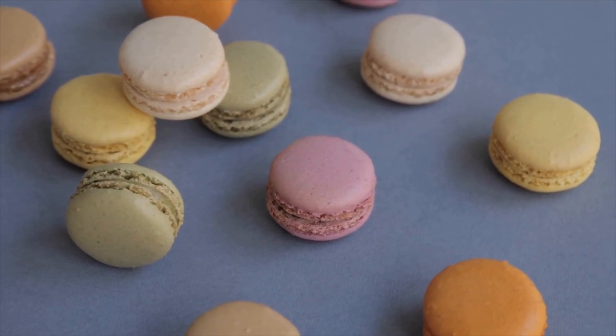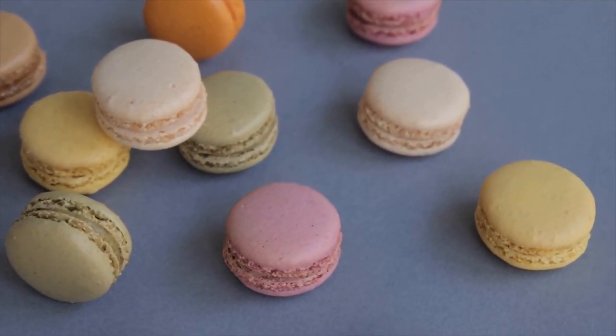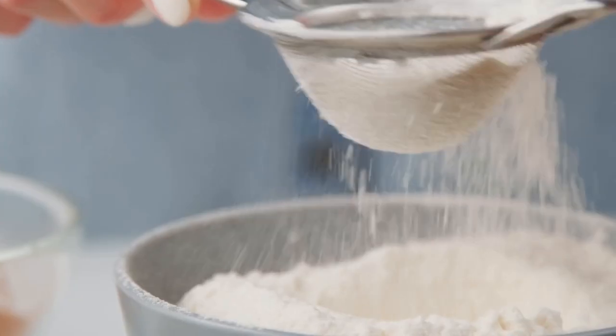France. The French beignet, literally bomb, is the French and New Orleans equivalent of a donut, a pastry made from deep-fried choux pastry.